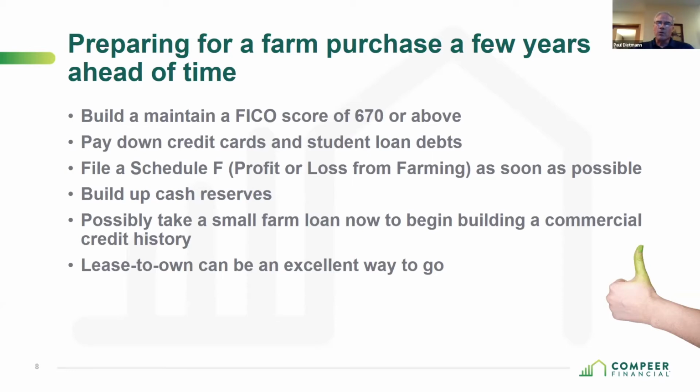If you've got a credit score below 670 or no credit score, I have a lot of Amish farmers in my portfolio. A lot of them have a 0 credit score. They just don't have any history with installment debt, right? So we have to go through more traditional underwriting for that kind of process, and it takes a couple weeks. It's not the end of the world, but if you've got a credit score in the low 600s or in the 500s, there probably is not going to be an option to finance a farm purchase. So getting that credit score up to about a 670 or above is really critical.